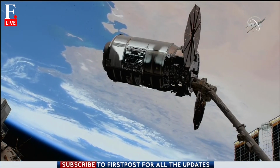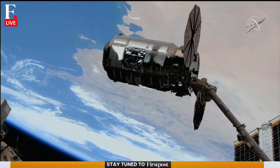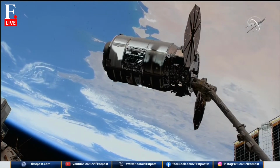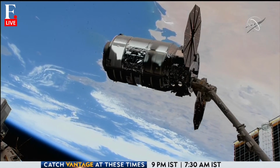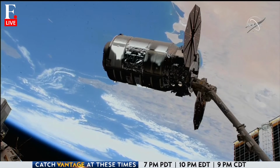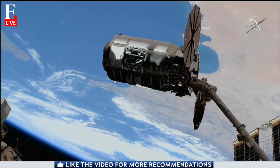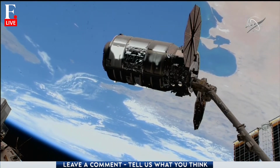Northrop Grumman's 19th commercial resupply service mission successfully captured by the station's robotic arm. NASA astronauts Woody Hoburg and Frank Rubio working together with flight control teams here at Mission Control Houston and in tandem with Northrop Grumman's flight control team in Dulles, Virginia. The spacecraft was captured at 5:52 a.m. Eastern Time, 4:52 a.m. Central Time.